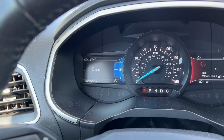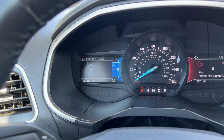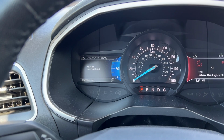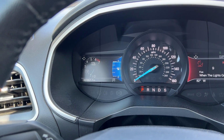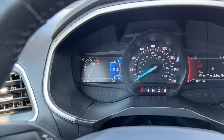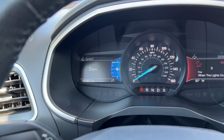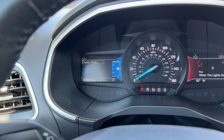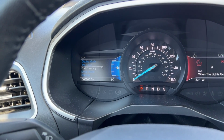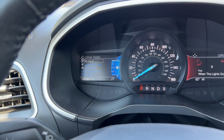So on the left hand screen, we've got mostly driving information. We can check out our digital speedo, all-wheel drive info for power output to each wheel, fuel range, the tachometer, combination of that, a fuel gauge and the coolant gauge, tire pressure information as well. We can also go over here to check out trip 1, trip 2, fuel economy information, your driver assistances, such as your blind spot monitors.